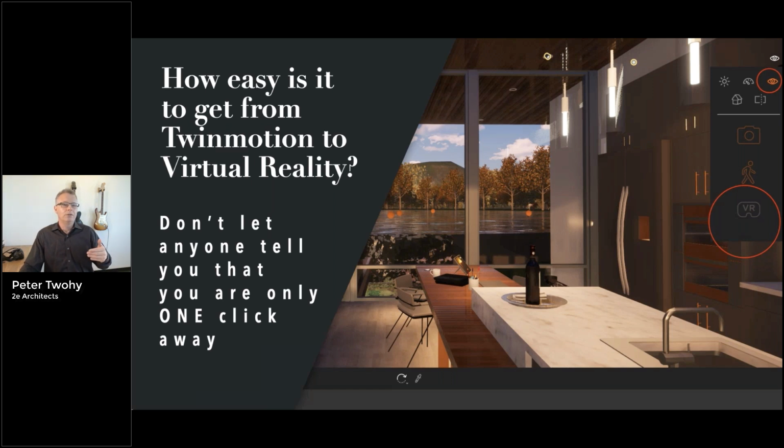So what's the difference? And so I read somewhere where virtual reality is 1 click away once you're in Twinmotion. That's not true. It's 2 clicks. So the first one is the eyeball in the upper right, and then you get that pull down menu and you hit the VR. And once you've set up your room, you just go right in. It is 2 clicks. It is as easy as that. It's really not complicated. So we can take complicated off.